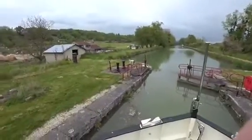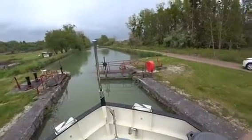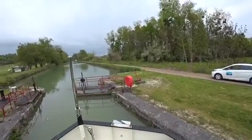So after he's opened one gate, he's got to walk right to the back of the lock, cross the bridge, and then back up to open the second gate.